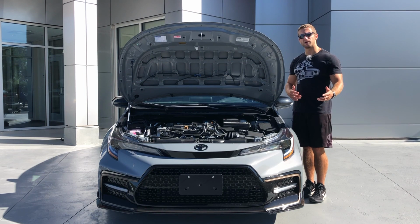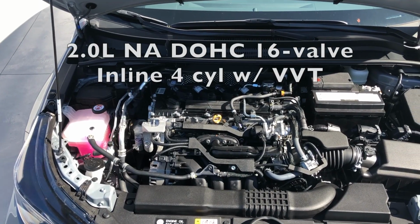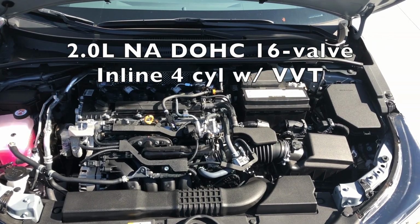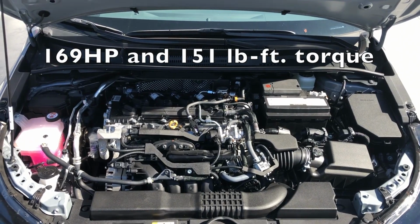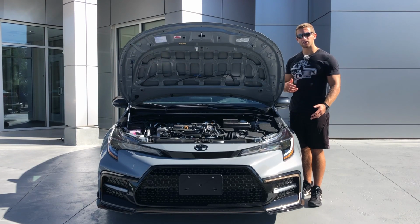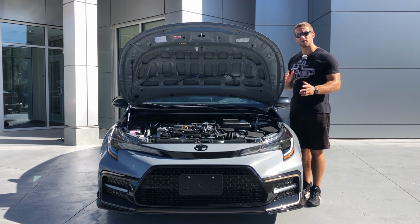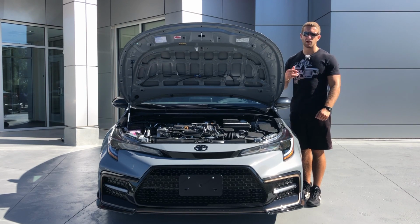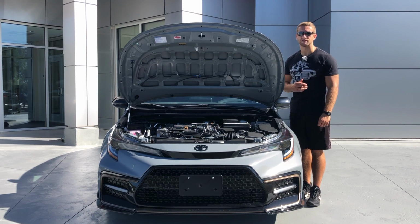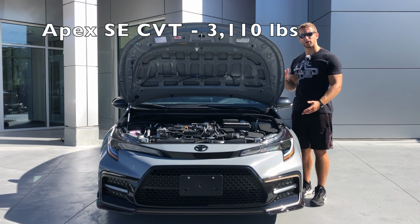Coming under the hood of the 2022 Corolla Apex Edition, here we have the 2-liter naturally aspirated dual overhead camshaft 16-valve inline 4-cylinder with variable valve timing, making 169 horsepower and 151 pound-feet of torque. And this car is mated to the automatic Dynamic Shift CVT transmission and front-wheel drive. Out of the 6,000 Corolla Apex Editions being made, only 120 of them are going to have a 6-speed manual, unfortunately. The CVT version of the SE Apex Edition has a curb weight of 3,110 pounds.